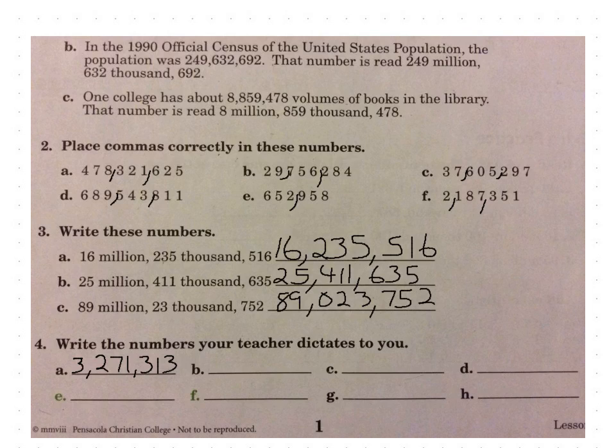Okay, letter B. I'm going to say it, and I want you to see if you can get it right on your own. Letter B is 9,892,067. That's 9,892,067. I'm going to go ahead and start writing it. Correct yours if you need to. 9,892,067.